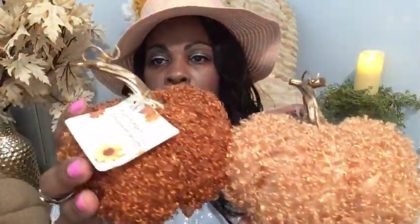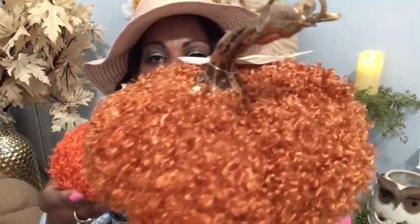And then it also came in this more rust colored one. And I hope this is being picked up on this video, but they are different, as you can see. This is more a vibrant orange. This is more rust-like, okay? And I thought these were so adorable.